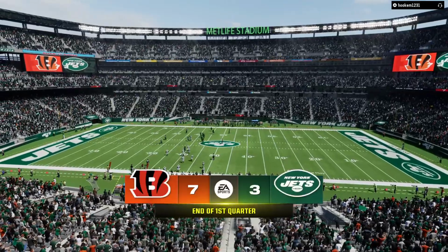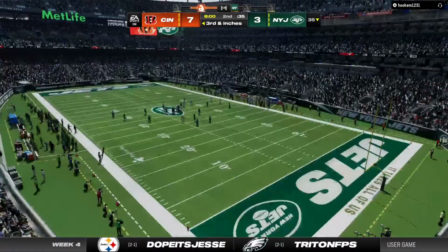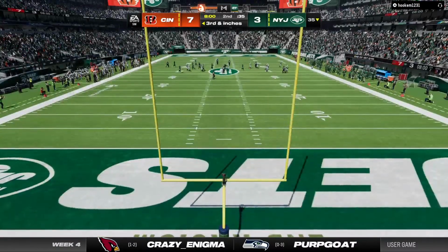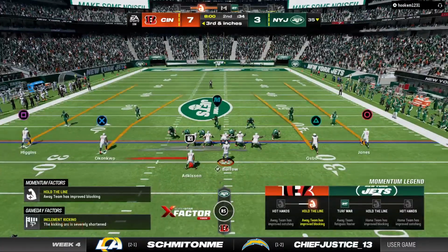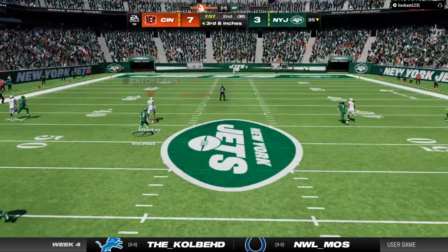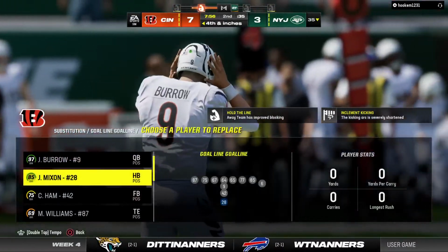Start of the second quarter, and it's the Bengals in control of the football as they've got it with a 3rd down and less than a yard. Here we go. Burrow looking to pass. And now he'll turn, and off his back foot, he'll heave this deep. Oh, he had a man running free, but he overshot him, and it's incomplete.